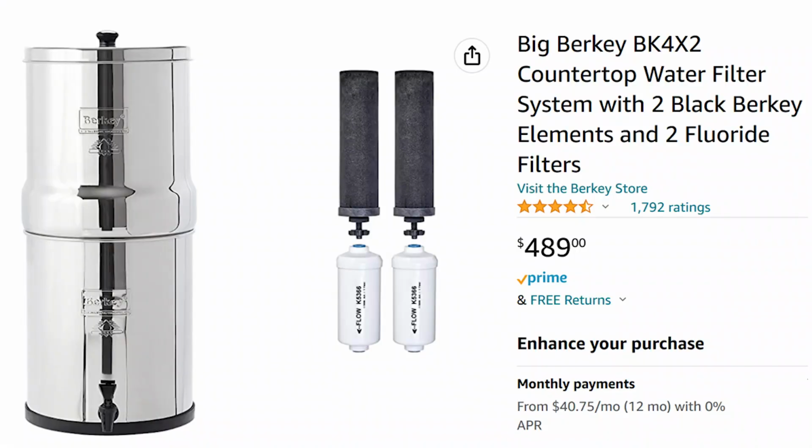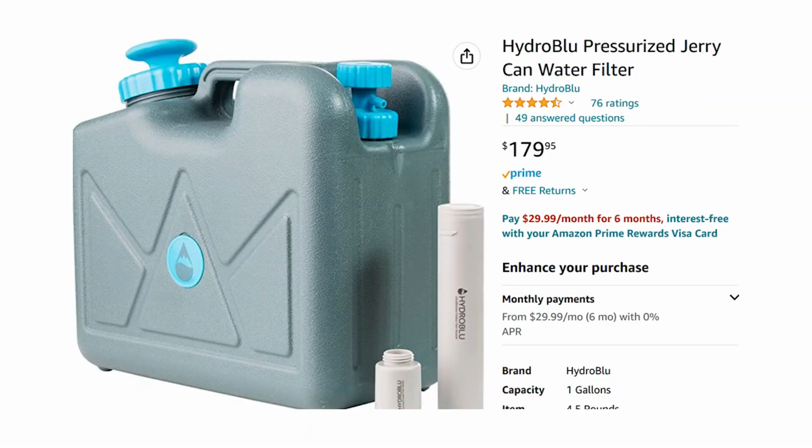Approved water filters. You know, many, many preppers swear by Berkey water filters. They have the big unit that sits on their countertop, and they are using it all the time, not just in emergency situations. I do not have a Berkey, but I do have a Hydro Blue pressurized jerry can just in case I would need that.